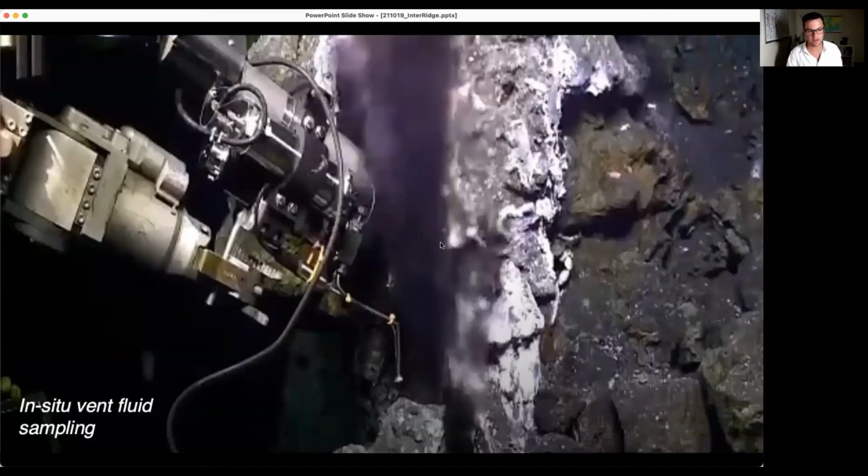And this is a photographic image of one of our isobaric gas tight samplers taking a sample of this vent. I think this is P vent at a temperature of around 370 degrees. So this little metal tube you can see here is inserted into the vent orifice. And then we open an actuator, and the vent fluids are collected in these pressure casings that you see up here.